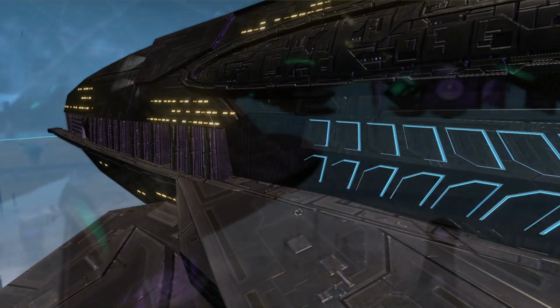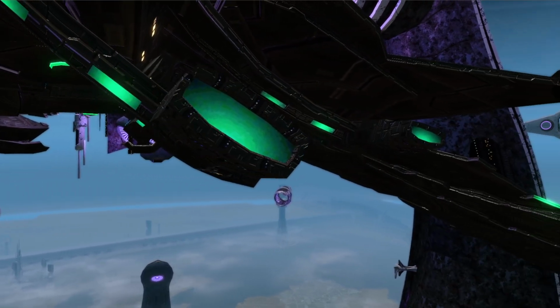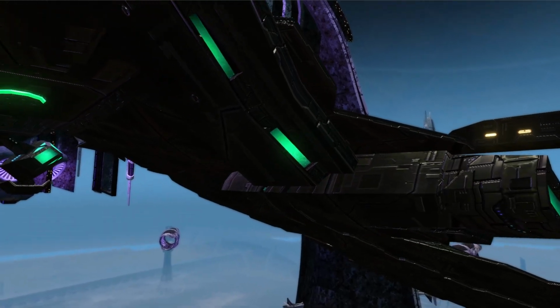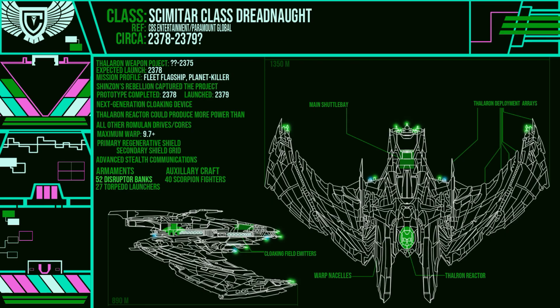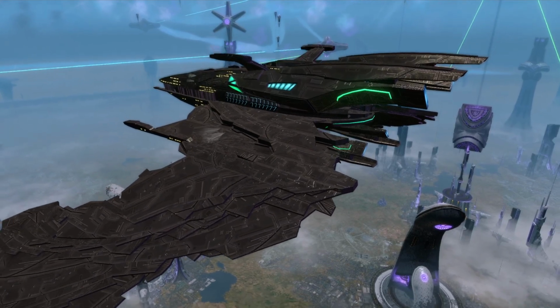It's even suspected that some allies within the Romulan power structure supplied Shinzon with the resources needed to construct the Scimitar. Now, the future of the vessel is unknown, with the prototype itself being destroyed and Shinzon making a concerted effort to lay waste to the project itself.